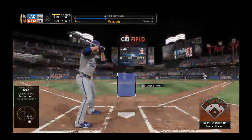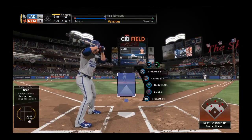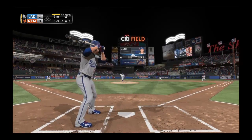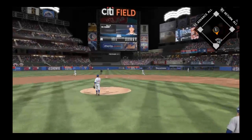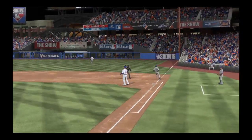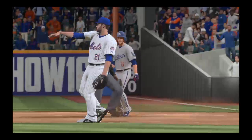Now batting. Number 18 will dig in. 0 for 1 in the ballgame. First delivery to him on the way. On the ground up the middle. Backhanded. And the off-balance throw beats him at first, and that's a tough play.